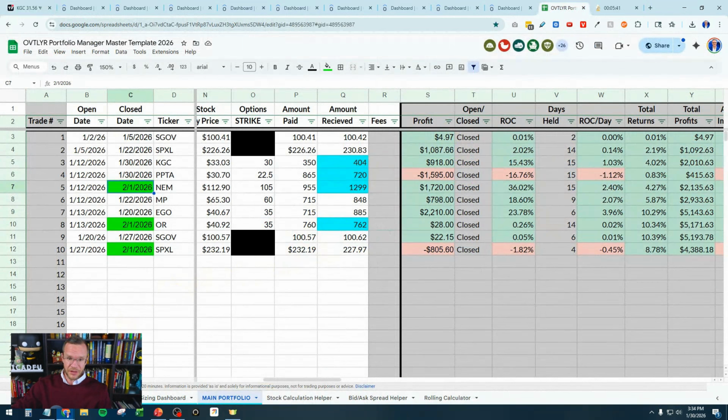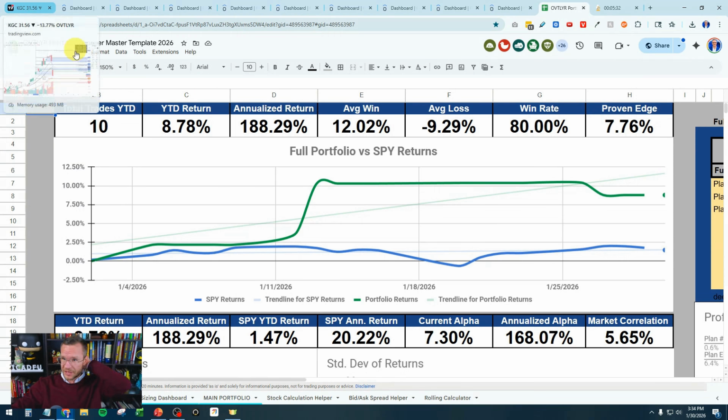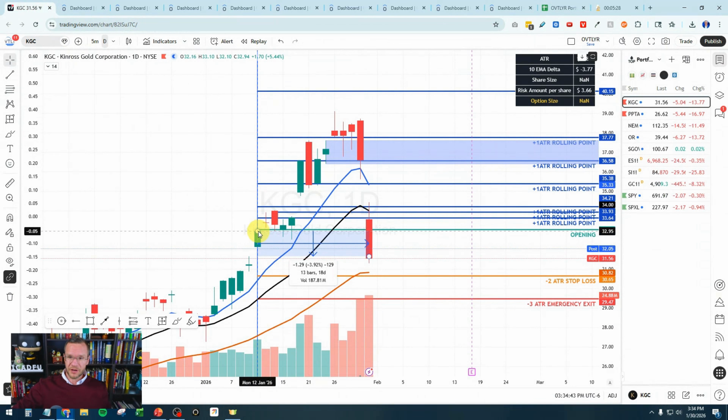I'm ending the month up 8.78% for the month. Now, not where I wanted to be. I was up actually over 50% before this big nasty down move came today, but I'm going to end the month at 8.78%. But what I want to show you is one of the coolest things that we've ever come across.